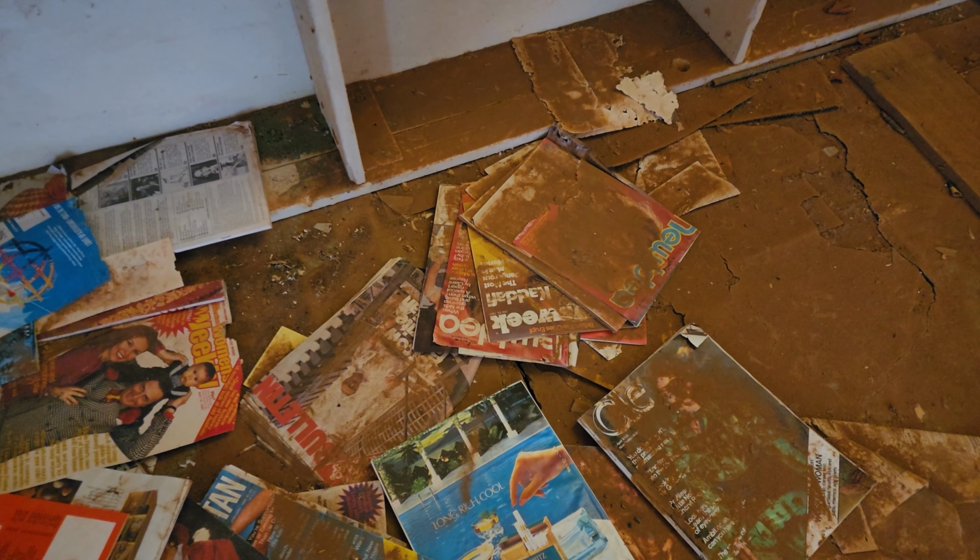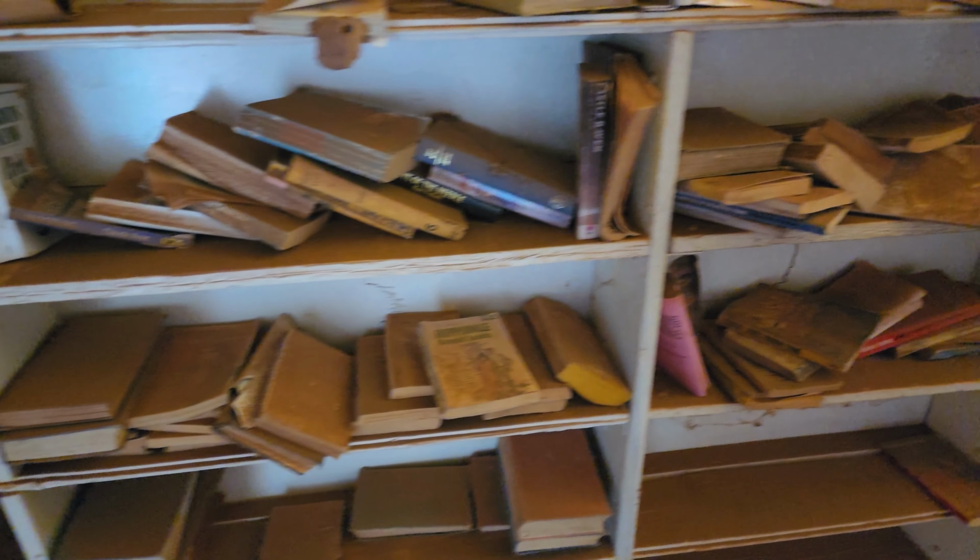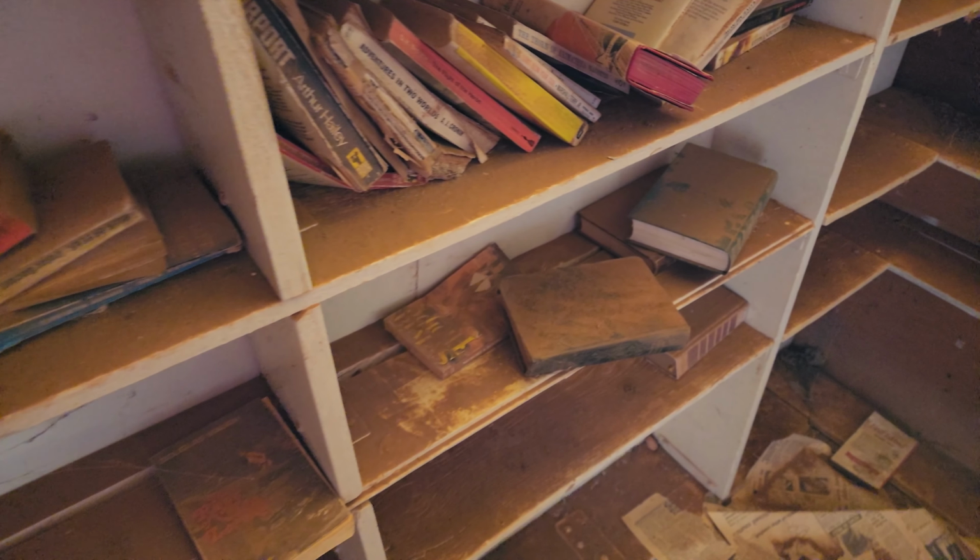What have we got here? New Idea, Newsweek, New Idea. Some of these are really, really old books. I mean, not just because the dust is on them, but I reckon a lot of them would have been hand-me-downs from whoever lived here. Adventures in Two Worlds, A Matter of Conviction.